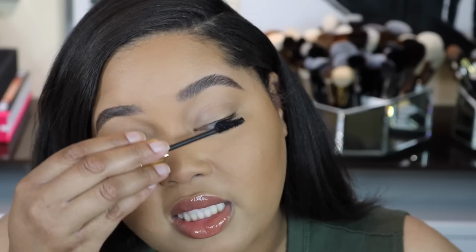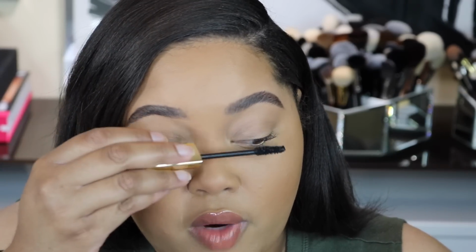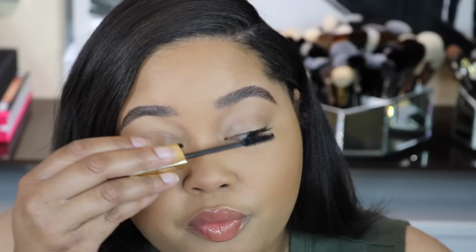This one has the natural type bristles. It doesn't have that plastic type applicator. And let's see what this does with the first go round. So I'm just going in and wiggling through.